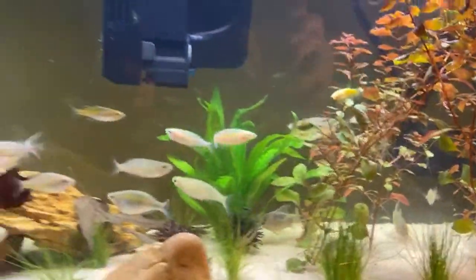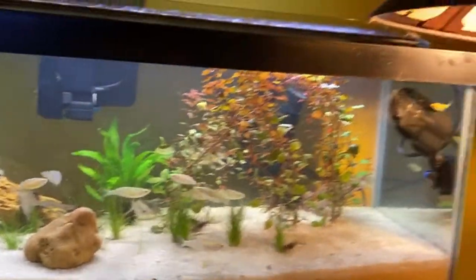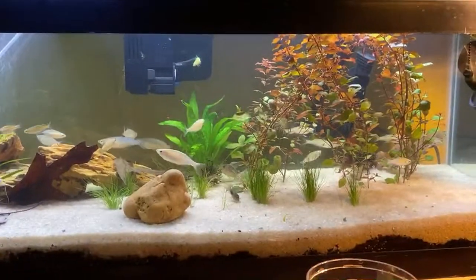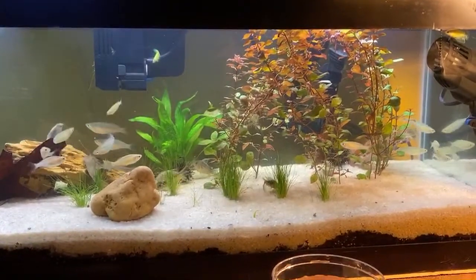I've got those two little, and they are little. They're 2.5 gallon. There, I got them both in the frame now. I think. There he goes back to that filter. And she's over there. You can see the size difference, though.